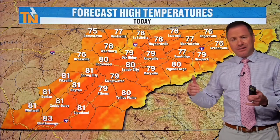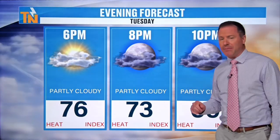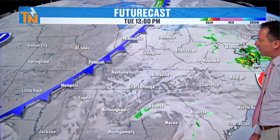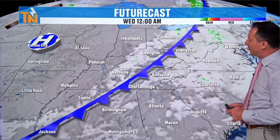But as the sun starts to break here this afternoon, temperatures should climb into the upper 70s to pockets of low 80s, which is right where we should be for this time of the year. Heading into the evening hours, a nice evening. By 8 o'clock tonight, we'll be down to about 73 degrees. Now, we do have a cold front on the way. That cold front's going to move through overnight tonight, but it's a dry cold front. Doesn't really have a whole lot of moisture with it.